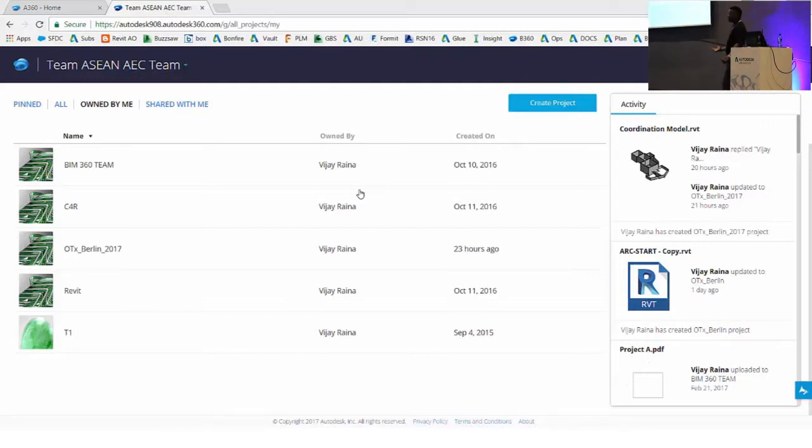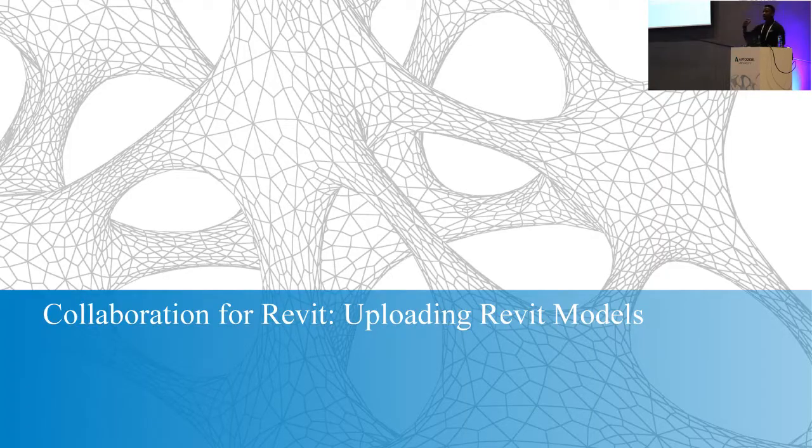After that's all done, you go back to your Revit file or your Revit project and start setting it up as a work sharing file. Do we all, Revit users, use work sharing? You work off a central file. The idea here is the same as work sharing currently on your local network. Instead of saving your file on your local network, you're saving it in the cloud, in your BIM 360 Team account.